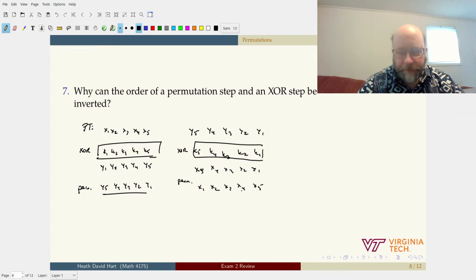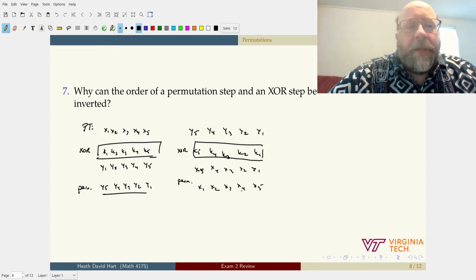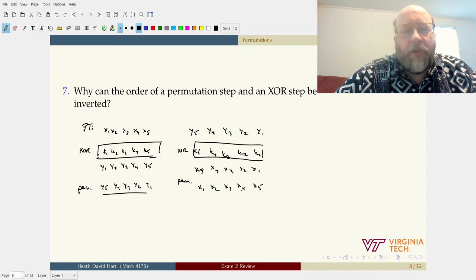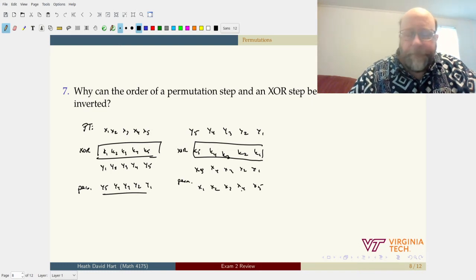That's the idea. If we apply the permutation to the original key, then we can use the permuted key on the ciphertext, and get the plaintext back by doing an XOR and a permutation instead of having to do a permutation and then an XOR. All right.